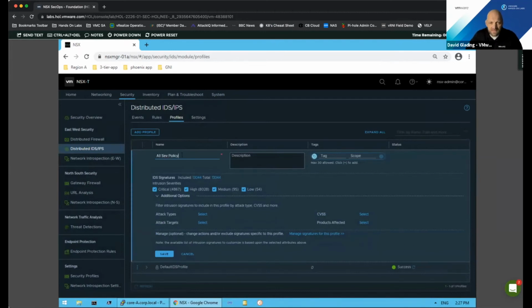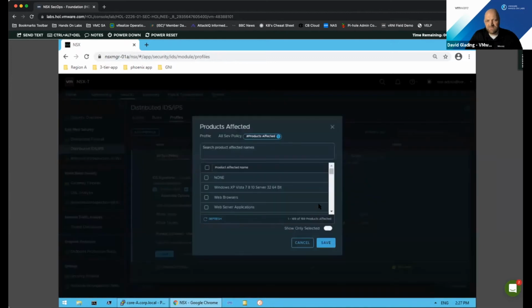If you recall, at the introduction to the workshop, we mentioned how we have context awareness of what the virtual machines are running. So for this example, I'm just going to select everything, but you could select, I just want to know about critical events, high, medium, low, attack types, and you can also go down to products affected too. Remember I was giving an example of IIS, Apache.